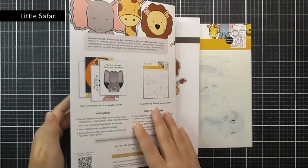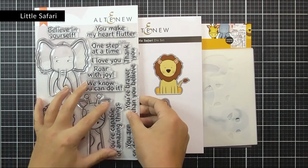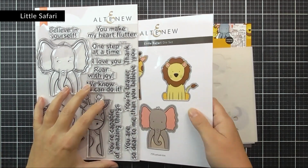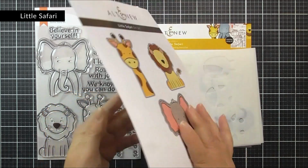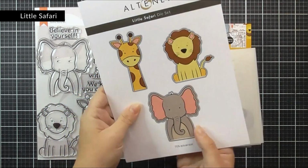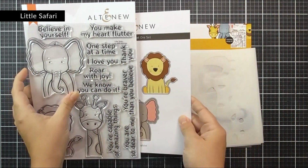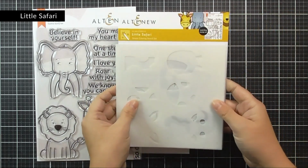Inside the packaging, we do have some inspiration on what you can do with these, but these would be great for all different kinds of nursery themed cards or even child's cards as well. As well as that, we also have the die set available, which is going to cut out the 3 images that we have from the stamp set. As well as that, we also have the simple colouring stencil available.